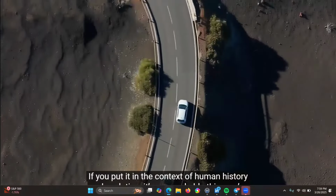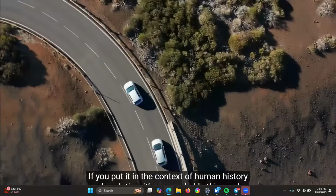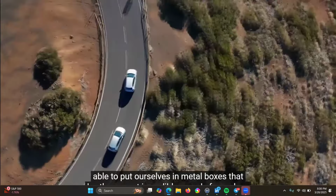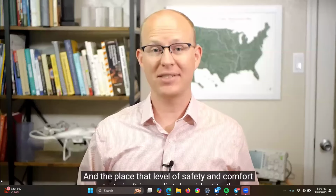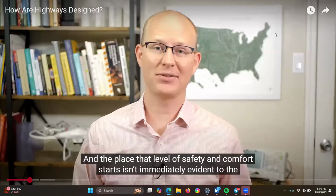If you put it in the context of human history and evolution, it's a remarkable thing we're able to put ourselves in metal boxes that hurtle away at incredible speeds from place to place. It's not entirely safe, but it's safe enough that most of the world chooses to do it on a regular basis. And the place that level of safety and comfort starts isn't immediately evident to the casual observer.